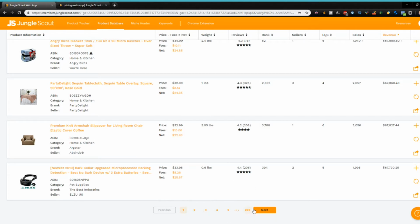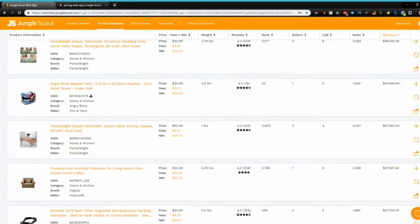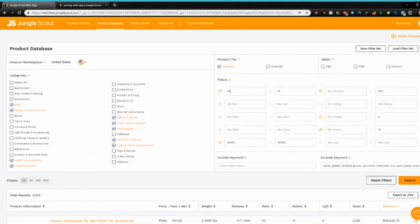I would just save it in my favorites at the end of the day when I got bored or tired. I would be able to come back and pick up where I'd left off with the same parameters. Oh, one important thing that I forgot to mention is you want to exclude a lot of keywords.